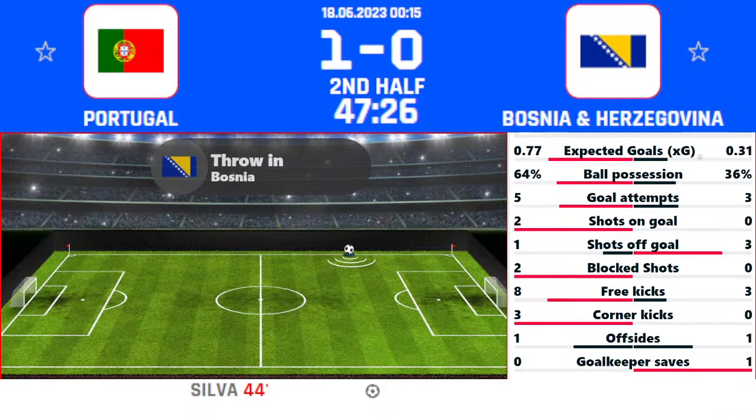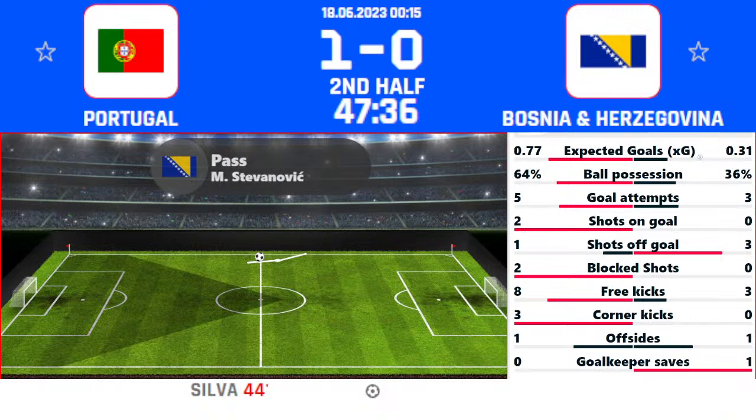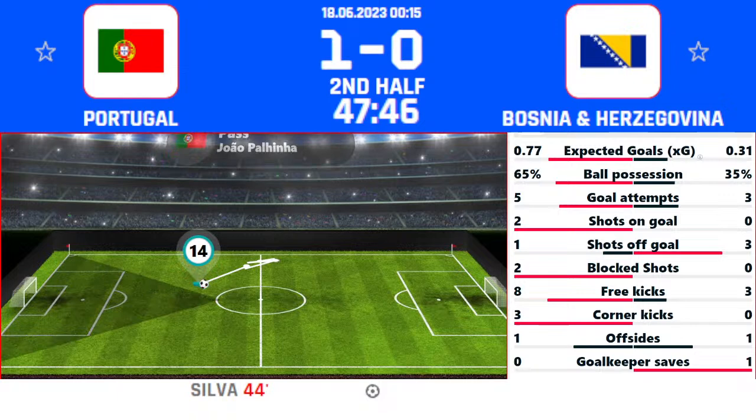I'll tell you about the streak, guys, for this game. Bosnia are on a run of 11 consecutive Euro qualifier away games without a draw, with 3 wins and 8 losses for their side.